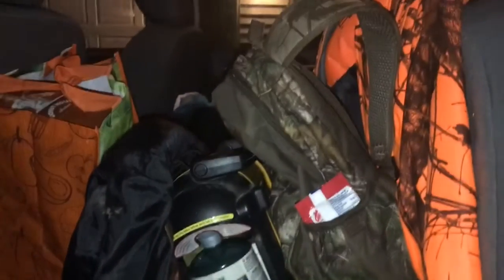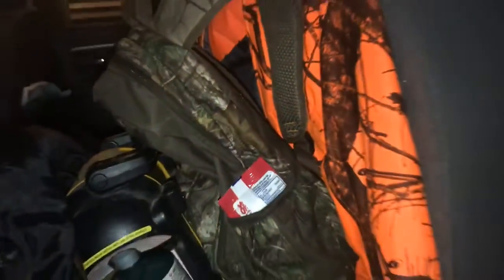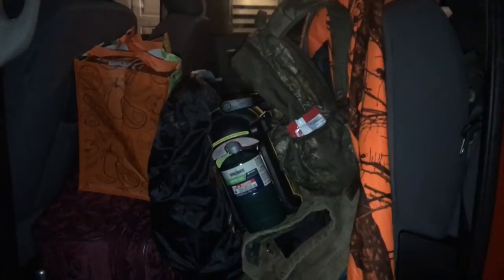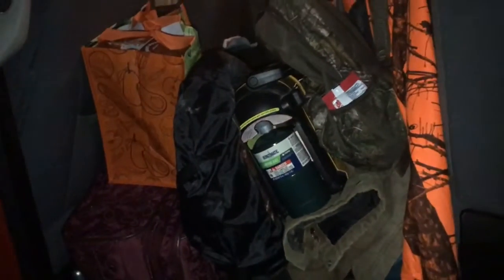So we have our buddy heater, hunting bag, hunting coat, suitcase. I know my shooting stick's in here somewhere. These are my hunting boots that are insulated. We're supposed to be expecting low 20s temperatures, which is actually a good thing because if we get some deer, that'll help keep the meat cold and get it to cool down. This is my blind. And then I've got my coolers in the back.